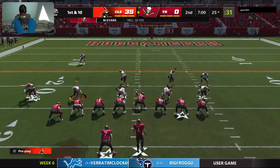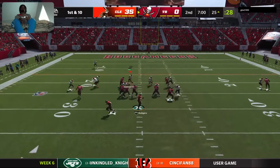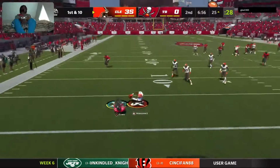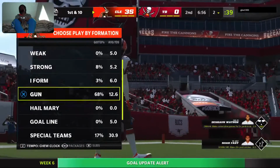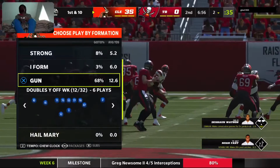Exactly 50 yards on that last play as they just go from 125 to the other for 1st and 10. Here's Rodgers to throw. And now here's another interception. Picked up by Greg Newsome. And the Browns are going to take over at their own 2-yard line. The interception woes, they just continue to mount.